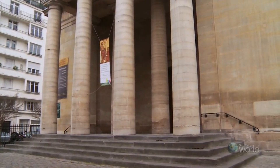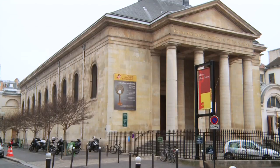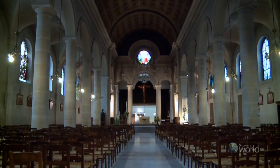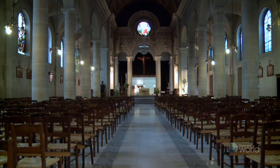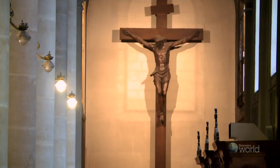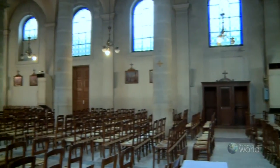There was a chapel built on this site back in 1738, and the construction of a proper church was begun some 40 years later, only to be demolished during the Revolution, when the site was briefly used as a quarry. The present church was built at the beginning of the 1800s and was consecrated on May 1st, 1830. During the Second Empire, the neighborhood surrounding Saint-Pierre du Gros Caillou went through many changes, and the parish church changed as well, undergoing a series of additions, demolitions, and renovations.